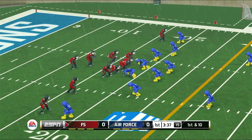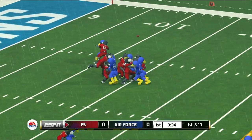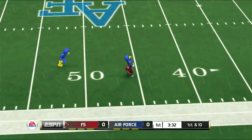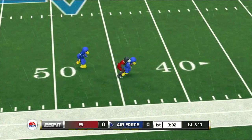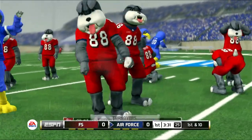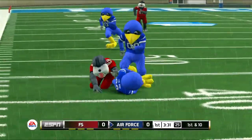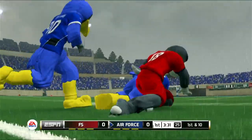From their own 18-yard line, first down. He wants it all going long. He's picked it off. This time it's the safety. Brought down at the 44. This safety always seems to be in the right place at the right time. It's no surprise that he comes up with the interception here.